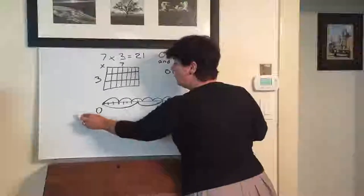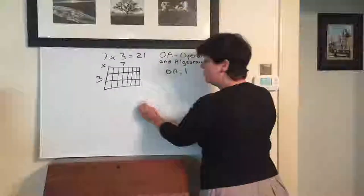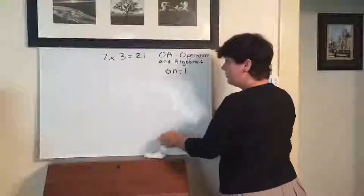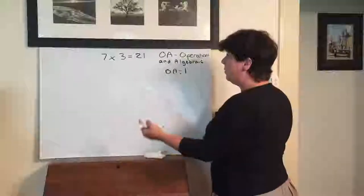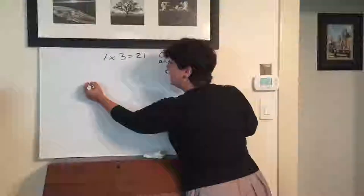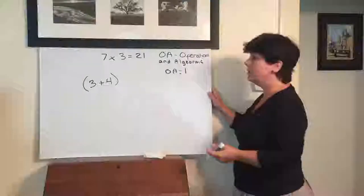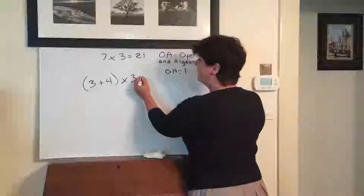When they get to fifth grade, they will talk more about the use of parentheses. We introduce parentheses in fourth grade. So in fourth grade, there's many ways we could break down this problem. We could say 7 times 3. We could also say 3 plus 4 is another way to express 7 times 3.